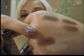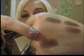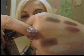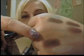A lot of times in these palettes, when you get a gold, it's either really, really strong or really, really sheer. And this is really in between. It's really pretty. It's definitely buildable. And I also used it as a highlight on top of my cheeks. It's just really a pretty color.